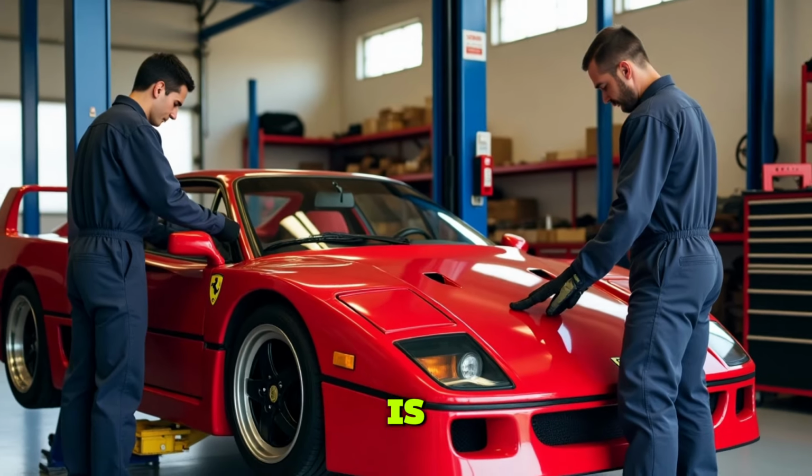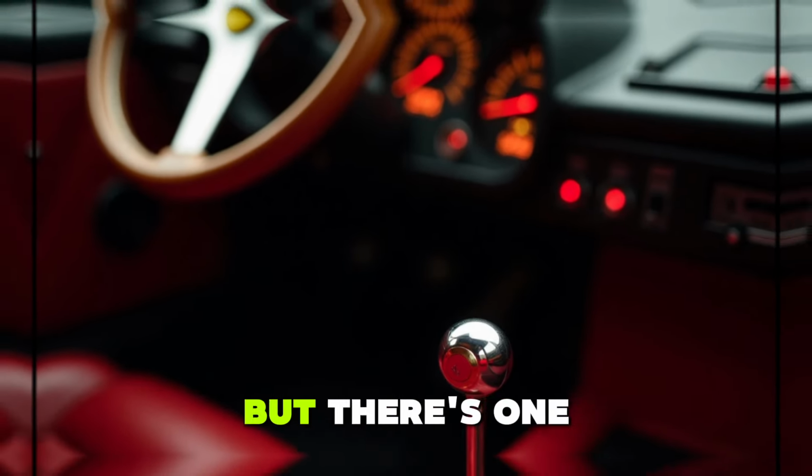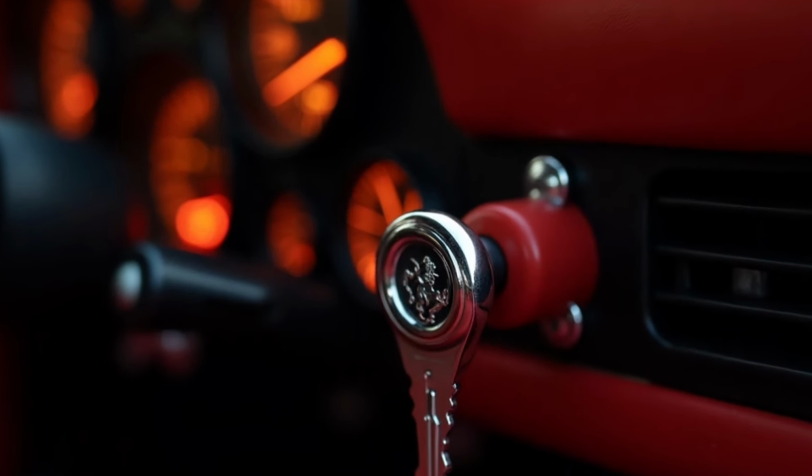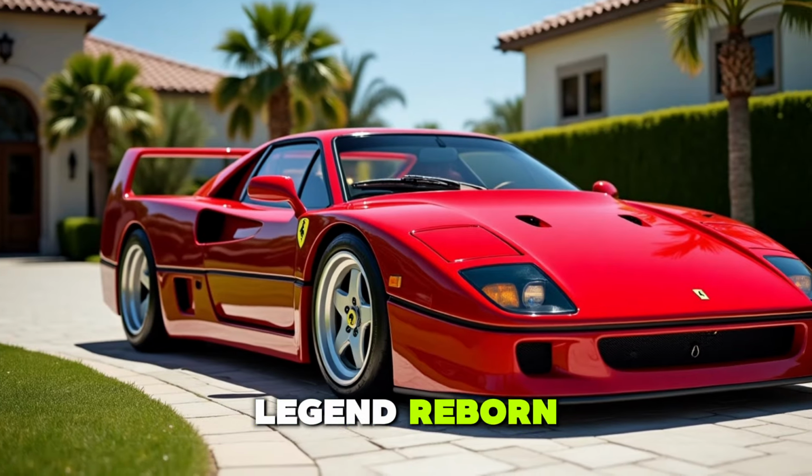And here it is, a Ferrari F40 that went from forgotten to unforgettable. But there's one thing left to do. Let's hear that engine roar. Did you hear that? That is the sound of a legend reborn.